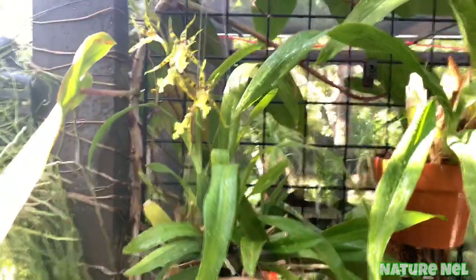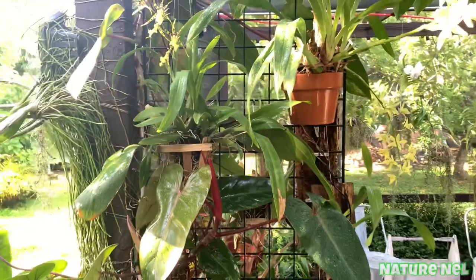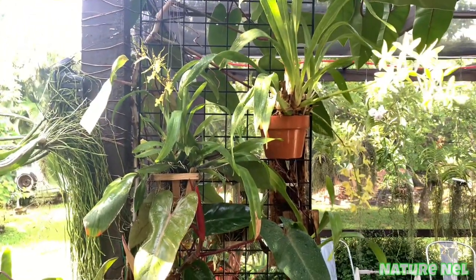So guys, don't ever give up on your orchids or plants because they sometimes go a little wacky, but you can bring them back.